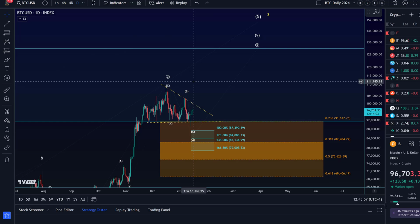On the smaller time frame, we can obviously use the microstructures to understand what's going on. The daily chart isn't really useful for that, but on the smaller time frame, we can observe the microstructures. They give us further indications, further clues.